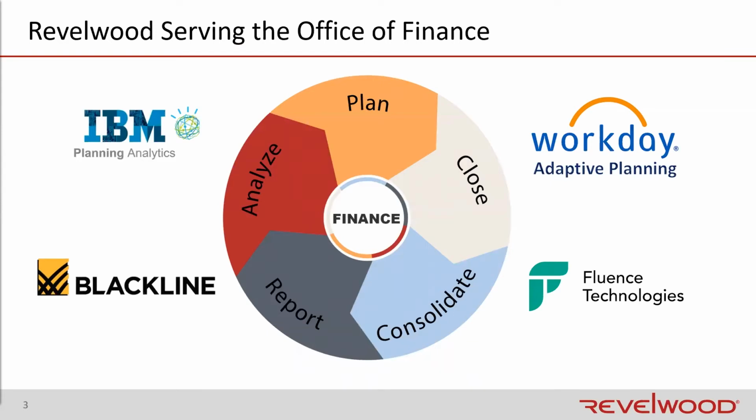Here at Revelwood, we focus on four main products: IBM Planning Analytics and Workday Adaptive Planning, which are both budgeting, forecasting and reporting type solutions. Fluence is a financial consolidation tool. And of course, BlackLine is to automate accounting processes. If you think about how finance operates in most businesses, there's usually a monthly cycle that includes planning, closing the books, consolidating, reporting and analyzing. Automation can be applied to all those activities, and the solutions that Revelwood supports cover that entire scope of work.